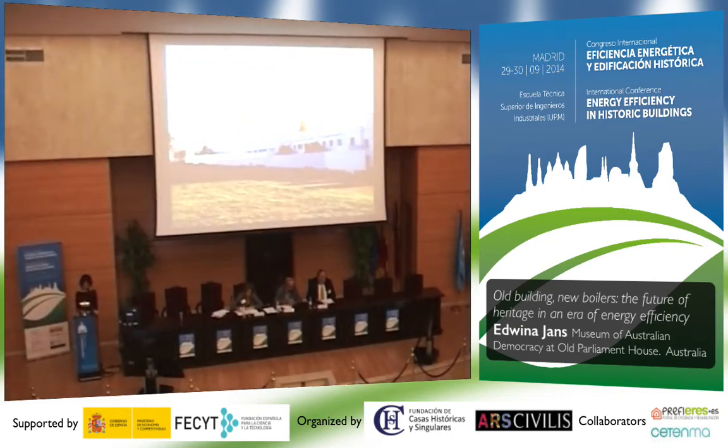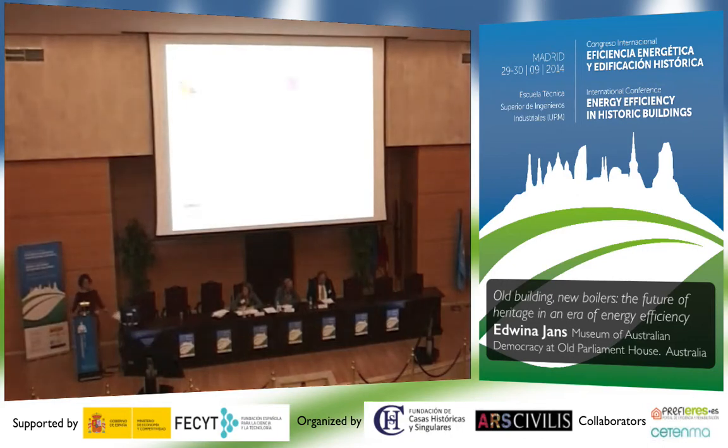So to our project. This is now the back of Old Parliament House, and it housed the functions of the building, dining, recreation areas, but also importantly for this project, all of the ancillary functions, so the plant rooms. And it was important for us in considering how to upgrade our boiler project, as I've said in the abstract, that we made sure that we took into account the building's history.